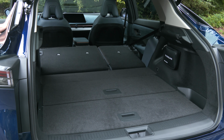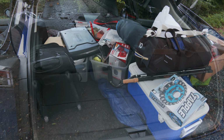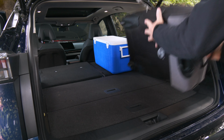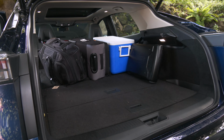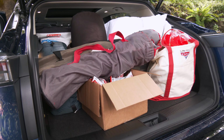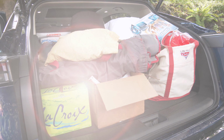Now, because of my camping trip, I've skipped the TP trunk test, but here's everything we brought to Eastern Washington. Yeah, I overpacked. It's easier to just bring everything when there's this much room. This is a lot of kit.